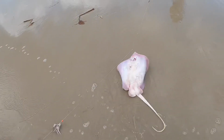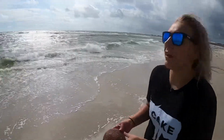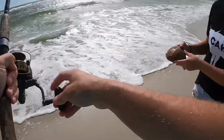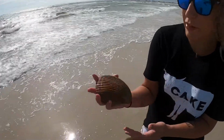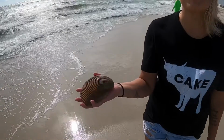Stingray, guys. Yeah, we ended up moving spots, probably 100 yards maybe down the beach. And I saw this shell. This is by far probably the biggest one I've ever seen. It's as big as my hand. So I thought it was pretty cool.